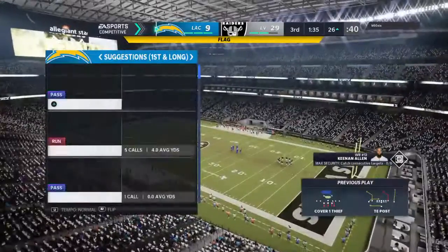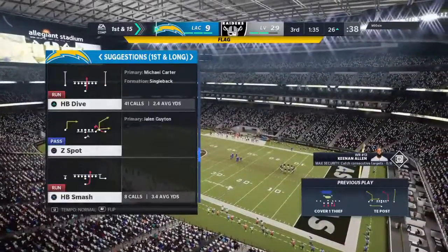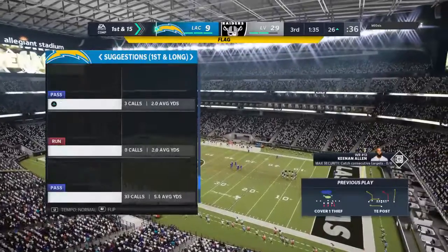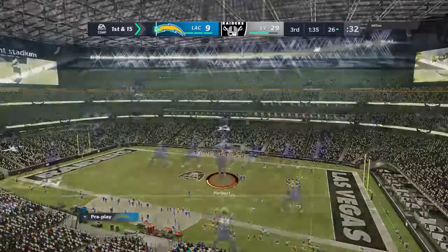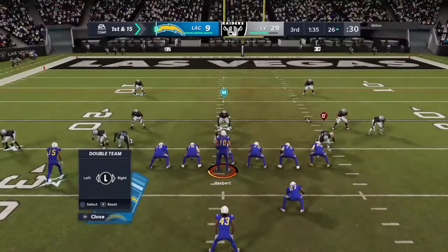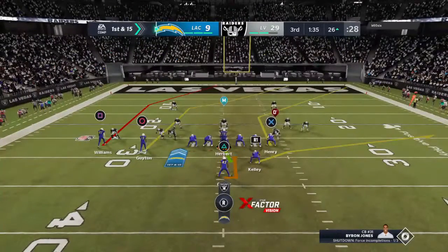Boy, and now they can't even get a playoff. And that'll be accepted, of course, and that moves him back 5. Now they need 15 yards on this series after the delay of game. 1st and 15.